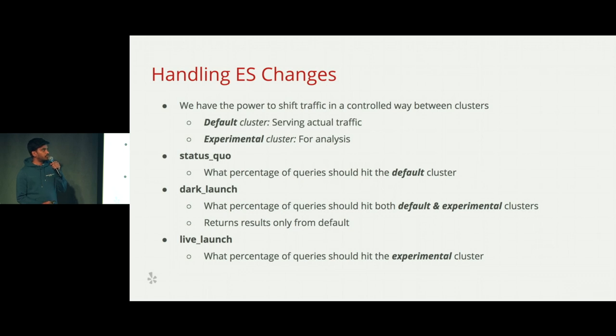So as I said, there are two different clusters, and I'll discuss what each of these cohorts mean. Status quo is what percentage of the queries should be hitting the default cluster. Dark launch is what percentage of the queries should be hitting both the default and the experimental cluster. But even though it's hitting both the clusters, it's only going to return results from the default cluster. So say queries are slow on the experimental cluster, or something is broken on the experimental cluster, the live traffic isn't affected because it's still serving traffic from the default cluster. Live launch is how you want to shift traffic from the default cluster to the experimental cluster, where users will actually see results from the experimental cluster.